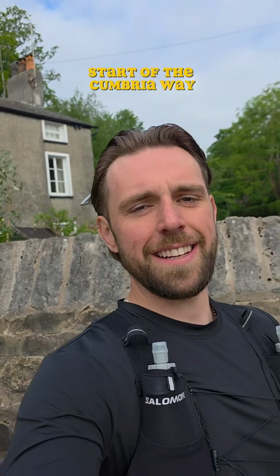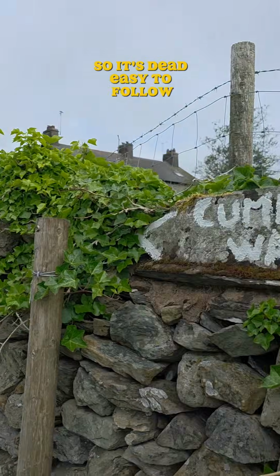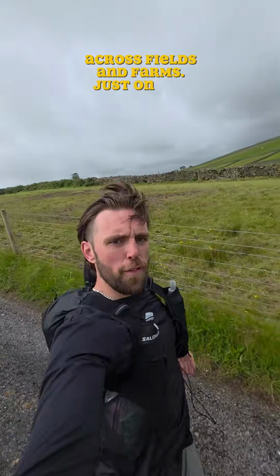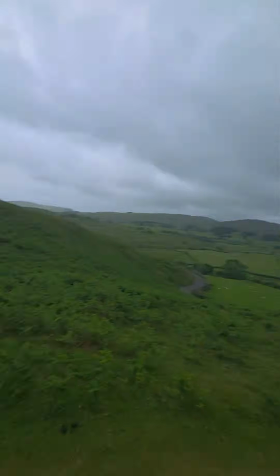Start of the Cumbria Way, day one, 70k to do. Come on. The first few sections are really well signposted, so it's dead easy to follow, and the first 15 to 20 kilometres are just rolling hills across fields and farms. Just on the first leg now, from Ulverston, and our first town stop will be Coniston, where we can refuel.